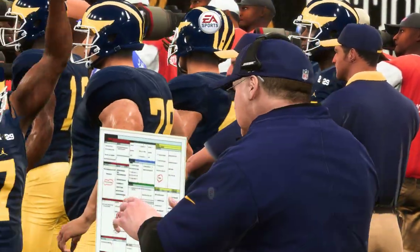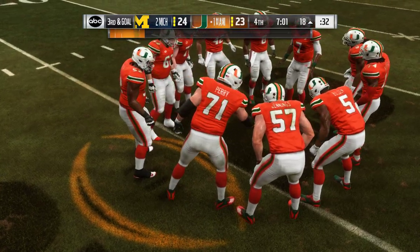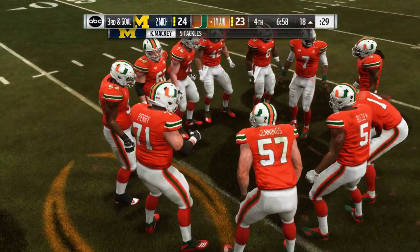He's definitely tough to get down. We just saw it right there, but how about what we did see? Pursuit, wrap up, and then the big finish with the tackle.